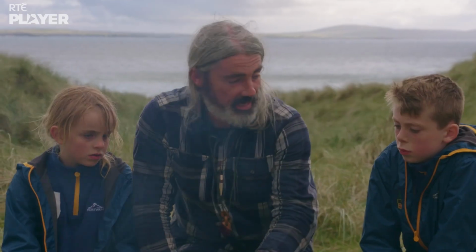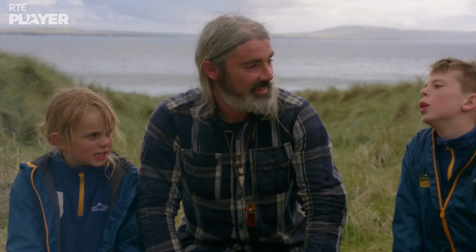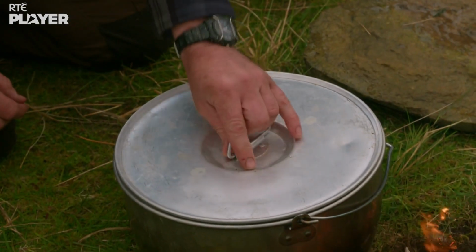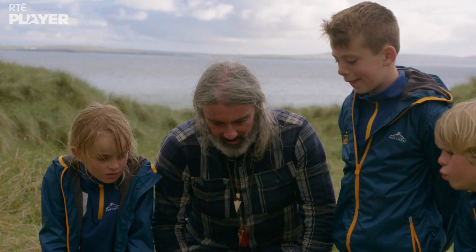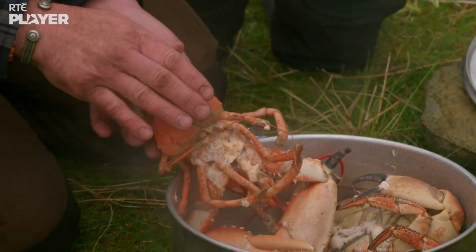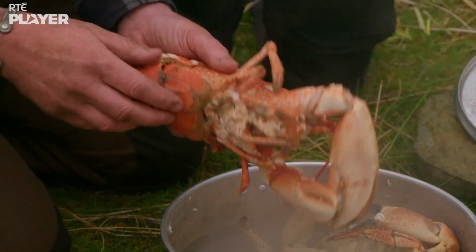All right, guys, what colour were they when they went in? Orange and dark red. Blue. Okay. Magic, magic, magic. Transformation. Oh my god, the lobsters are all red. Oh yeah, the lobsters turn red when they go into boiling water. If the tail hasn't curled up after you cook it, that means they're bad. But the tail is really curled up, so that is good.